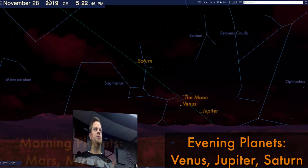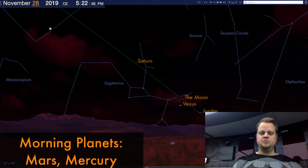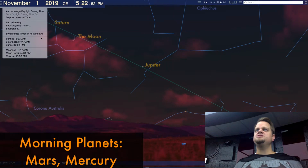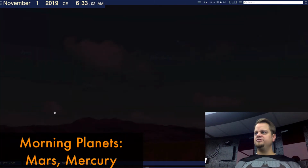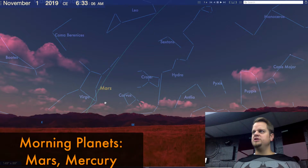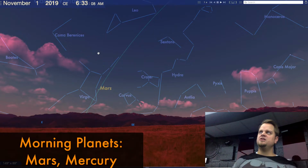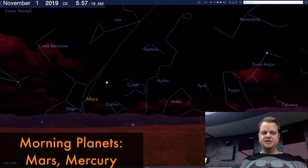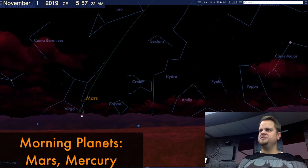And then the morning planets, as we sort of talked about a little bit. If you go back to the first, and then we look toward the east around sunrise, Mars is up there. Mars is our morning planet. Now you have to get out after 6 a.m., but before sunrise. It actually rises at 5:30 by the end of the month, and it's just going to be up there, off in the east, near Spica.